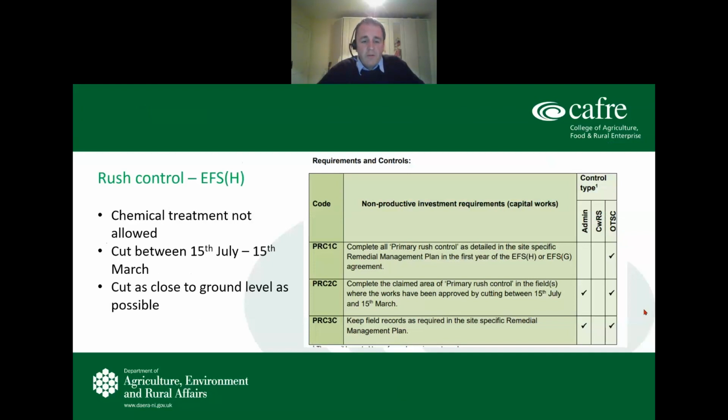Just a quick mention of the environmental farming scheme, for anybody that may be in the environmental farming scheme higher. If you are in that higher level, chemical treatment of rush is not allowed. Tonight, if it affects anybody, it might only affect a few people. It might affect nobody. So the only thing that you can do is cut rushes, and you will cut those between the 15th of July and the 15th of March, so towards the end of the year.